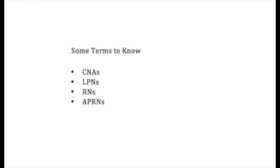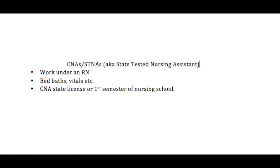So let's just get started with the first term, which is CNAs. I'm sure some of you guys might have heard of this, and CNA stands for Certified Nurses Assistants. In some other states, they also call them STNAs, which stands for State Tested Nursing Assistant. Now, a nursing assistant is like what it sounds, a nurse's assistant. So, they'll do something like bed baths, taking vitals, but they're never actually going to give a patient medication unless it's supervised by the RN.